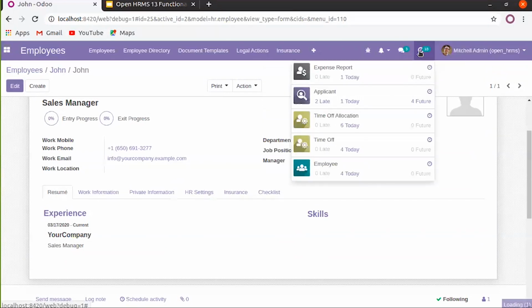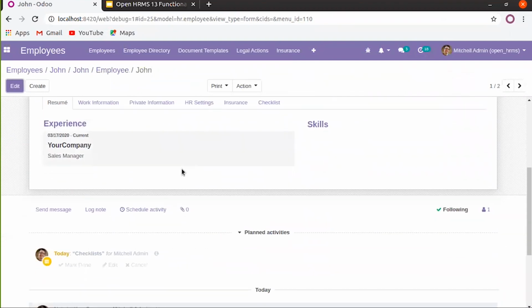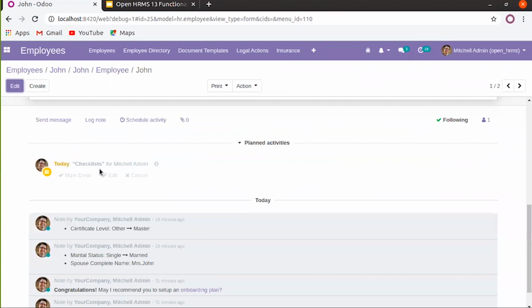You can also find it in the reminder here, that is for to-do. If you go to that, you can find the employee details here. That is the activity I have to do today. So let's see what the activity is. You can find the checklist. What are the checklist items I have to do? That is the entry process. So I'm just providing an edit here.